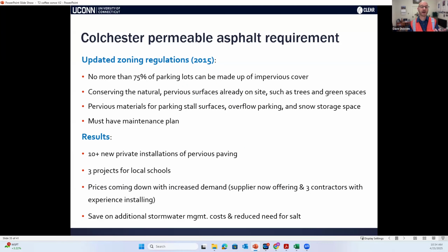And it was reported to us that the prices have been coming down. Once they started requiring this and more developers were putting it in, a local supplier began supplying the pervious asphalt, and then the local contractors started to get experience in doing it. And so they knew how to do it right. I mean, the first time we did it at UConn, there was all kinds of problems with transporting the stuff to the site. The site that Mike talked about is really old and has no frost heaves. As the town started requiring the stuff, it became a little bit more routine and built into the infrastructure, so it became a little bit easier to do.